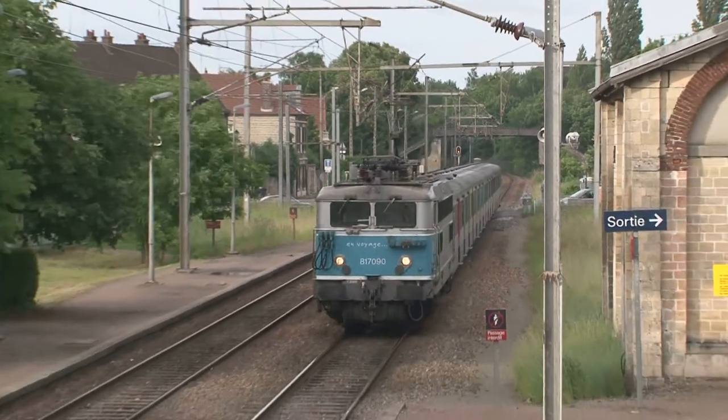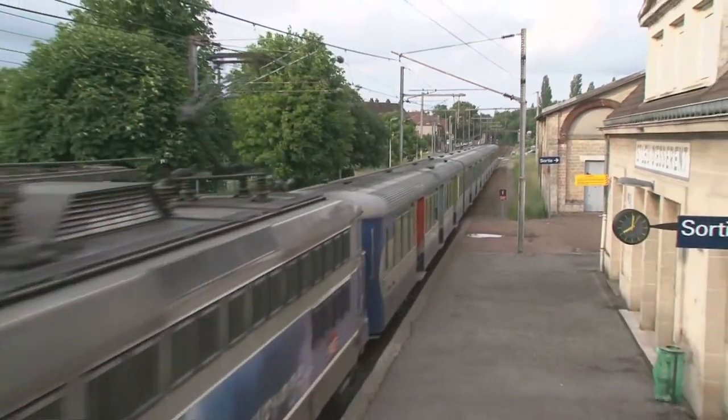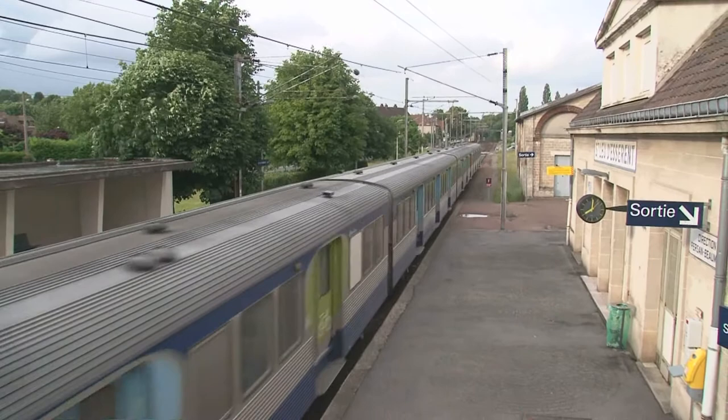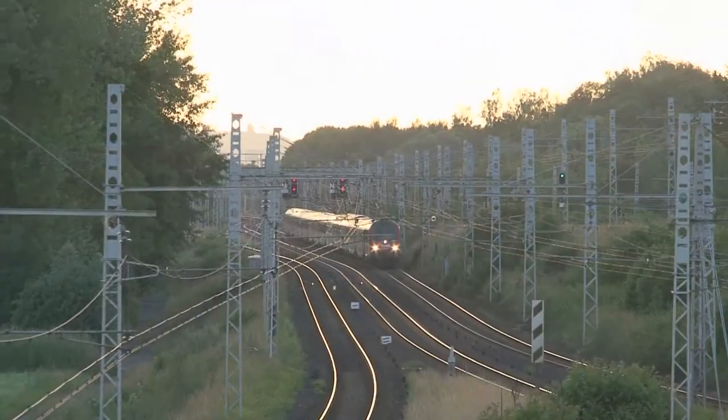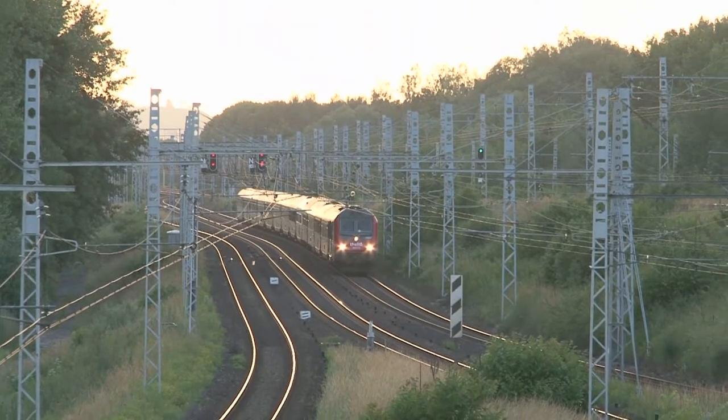Two locations are studied around the French capital Paris, the first looking at Class BB 17,000s at work near Cré, and the second a study of mainline action to the southeast on the route to La Roche-Migène.